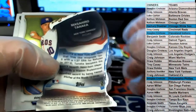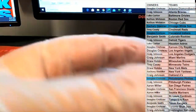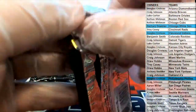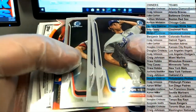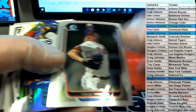Yeah, check this out. Look at that. You get this Tanaka. That's great. It's not bent or curved, Glenn. It just happens with Bowman, man. There you go, Kershaw. Just got a little sway in the cards. Nothing, no big deal. It happens over time. Just how they came off the run.